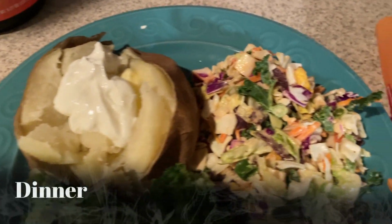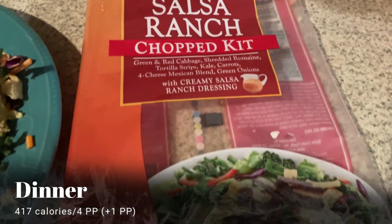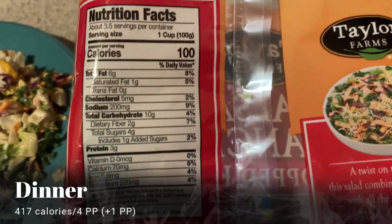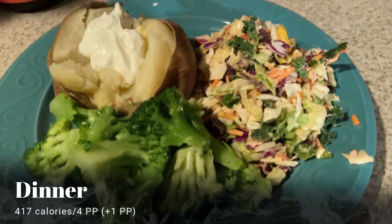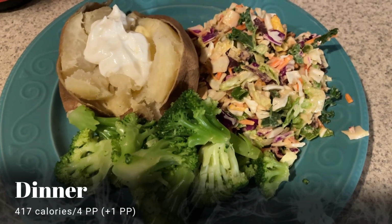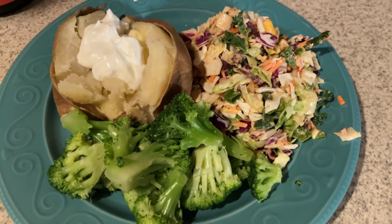Dinner plans had to change a little bit. I will talk about this at the end of the video. I had this salsa ranch chopped salad kit. Oh my gosh, you guys, it was so good. Only 100 calories for a cup, and I've been actually measuring out my cup servings, and it has been a game changer for me. Broccoli and also potato with some Greek yogurt and a little bit of butter.